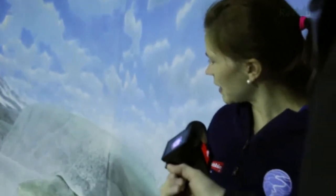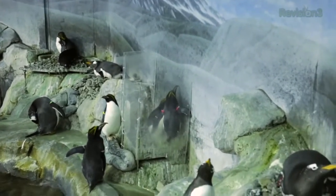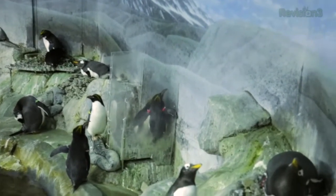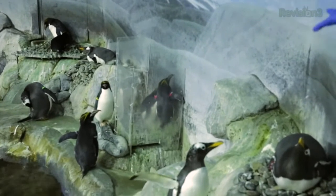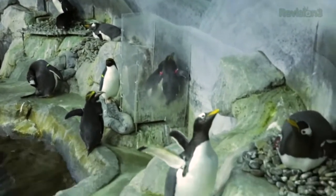Now, the reason we have acrylic over here and we have a family behind there is because we have a very young chick. We have a chick in there, and we need to make sure that that chick doesn't fall in the water. Right now, it's not waterproof. It's going to take until it's about 2 months old before it can go in the water. So that's to keep the chick in there. It's also to keep these nosy birds out. We don't really know if they would be aggressive or if they would be nice.